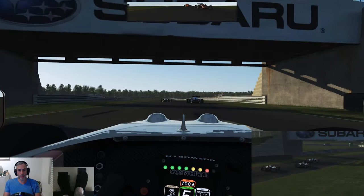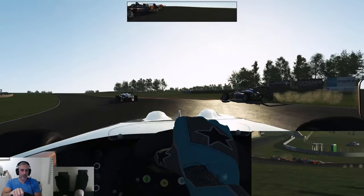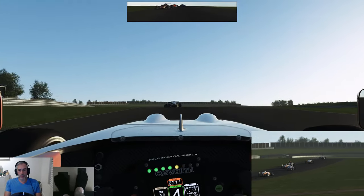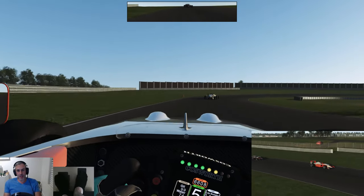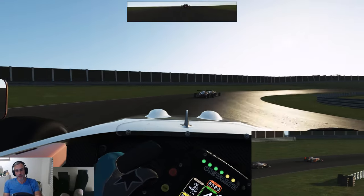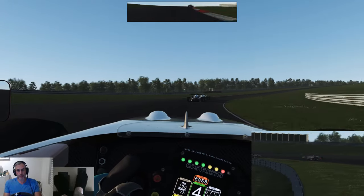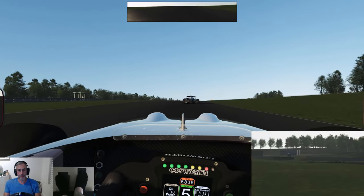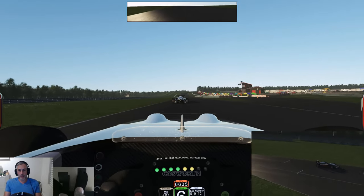It's not making it easy for me. Oh, mate just stuck his nose in there. Had to go. Oh, mate's run wide. So I've got them set to also make mistakes, to make it more realistic. I think it's adding to the experience. Just as long as they all don't drop out and I just come first by default. We're up to third. Certainly not really gaining, am I?